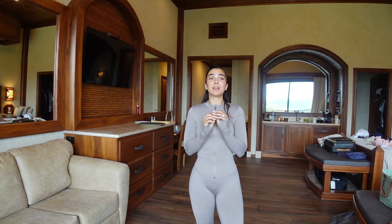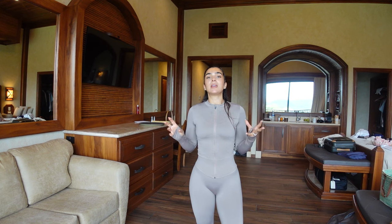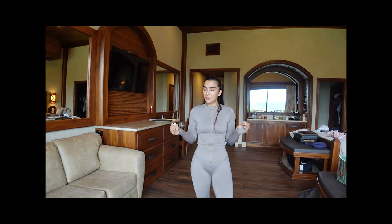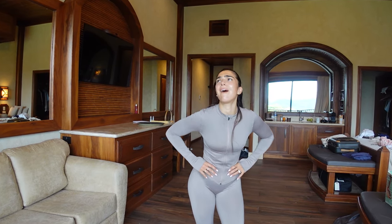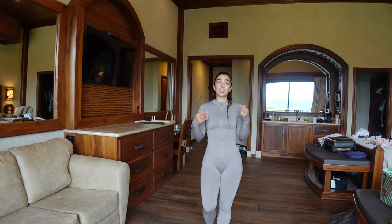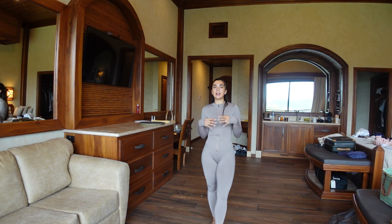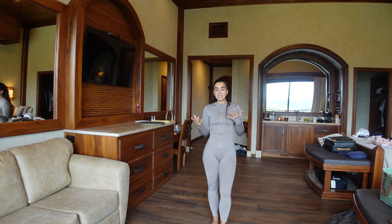I've said this time and time again, but if you wear this jacket outside of your house, be ready to be complimented a lot. I have not once gone out in this jacket, not this colorway yet because it's brand new, and not been asked, where is your jacket from? Oh my God, I love your jacket. Looks so good in a jacket. That is what this jacket will do. Obviously it's got the thumb holes, which I absolutely love, especially for running.